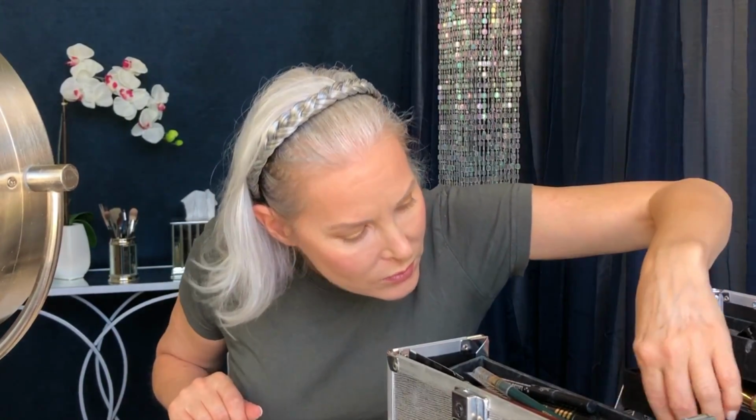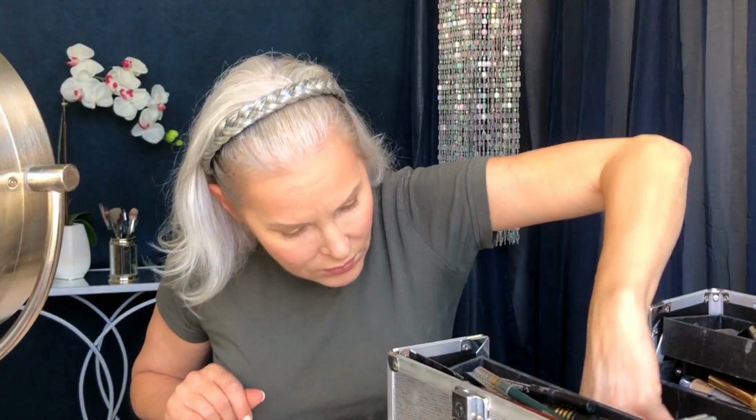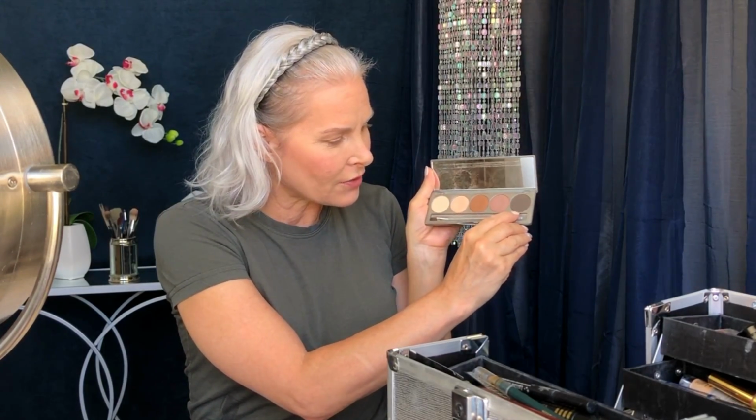Okay, let's deepen the eyebrows a little bit. My Color Science palette, going to go with just a smidge of this. I just did a black a few days ago on my brows, so let me give that a good cleaning.